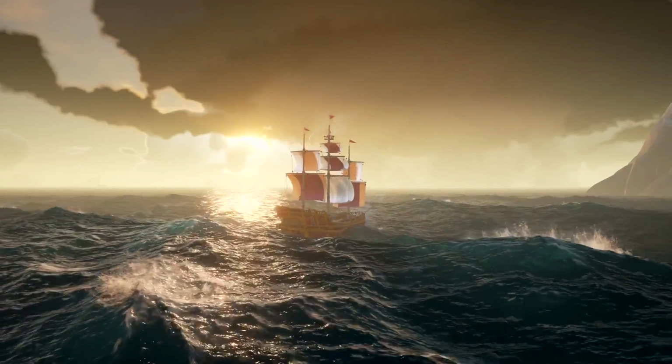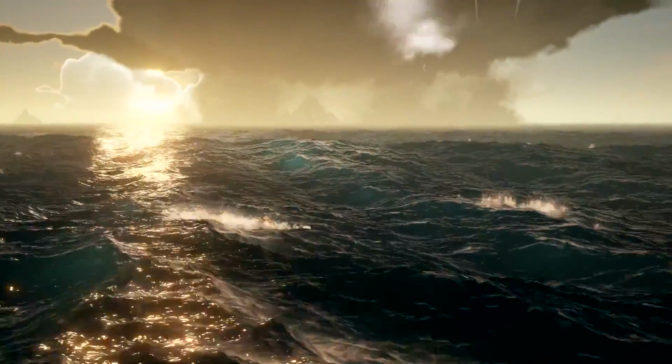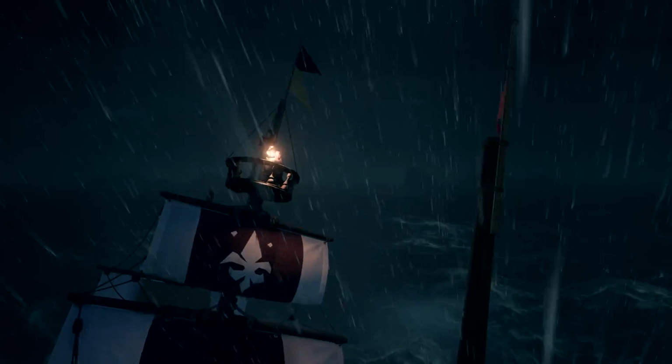You can look at it, you can understand where it is, how big it is, you can see it moving, and you can have a look as a crew and decide, do we want to go through this or do we want to go around it? So we needed it to feel really foreboding, to give you that sense of whether you want to go through it or not, but at the same time we wanted it to be exciting and exhilarating.